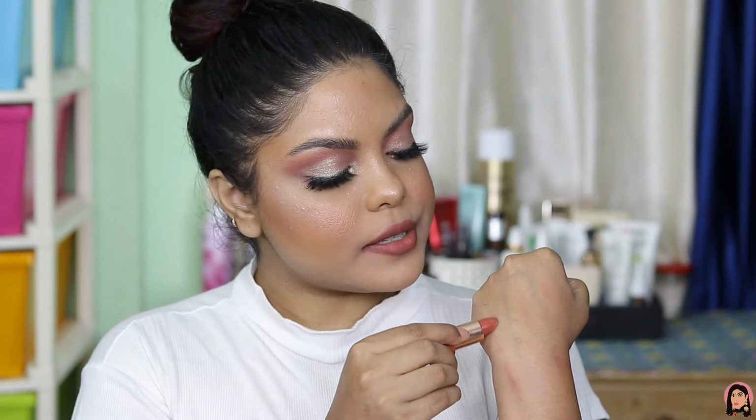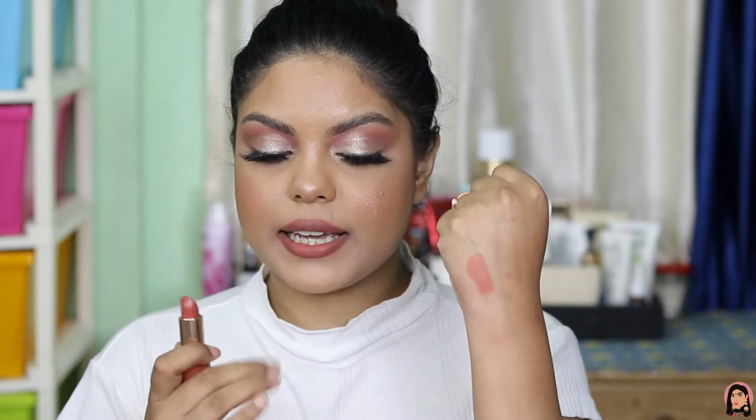Now coming to the shades I have received, the shade Debut is a very beautiful shade. It is more of a warm peach shade and this is how it looks. The shade looks very pretty, but the pigmentation is very less, so it doesn't show up on my lips because I do have pigmented lips. I mean, it does show, but not that great. Also, I know you guys will be asking me what shade I'm wearing. I am actually wearing Thriller and Cameo both mixed together and it is looking superb.